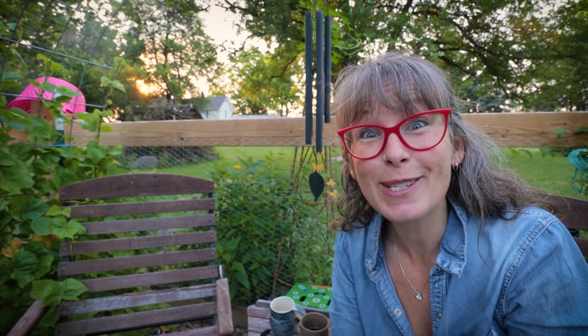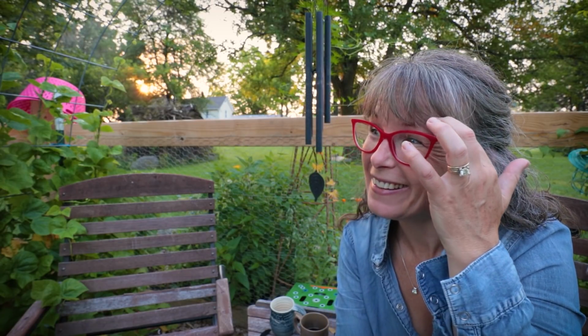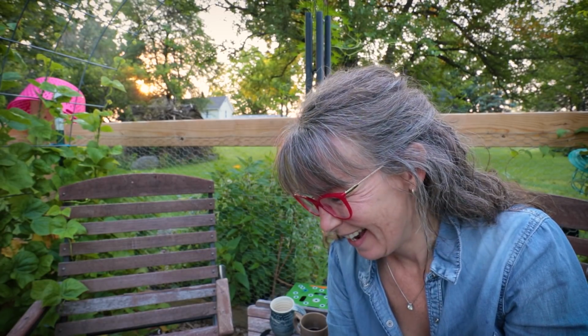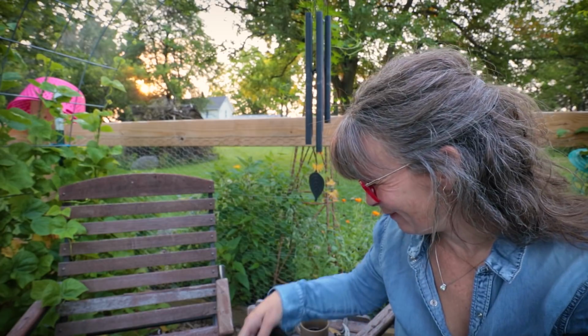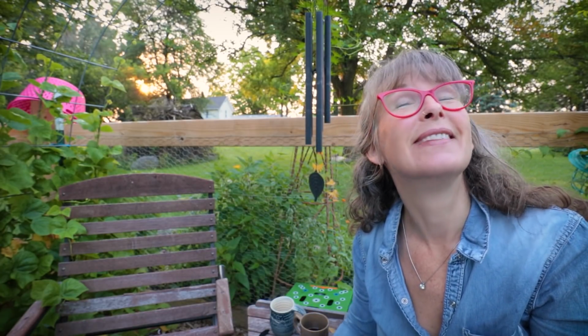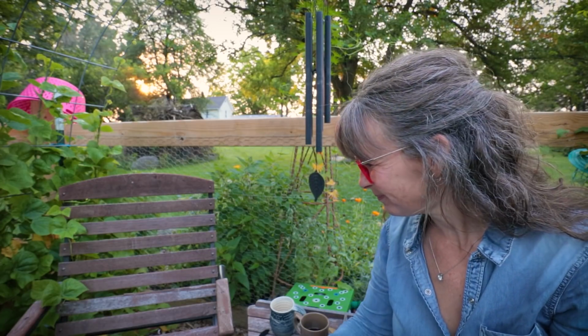You guys, there's the airplane. That is so funny. I can't make it up. I can't. The few times I come out here, every single time to film. Maybe they just changed air traffic control patterns.